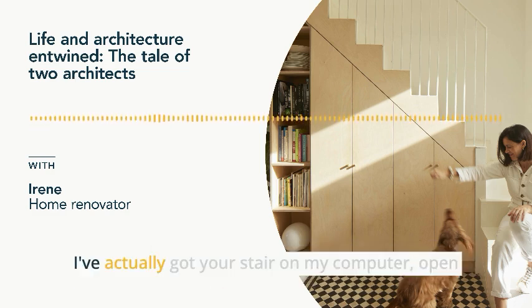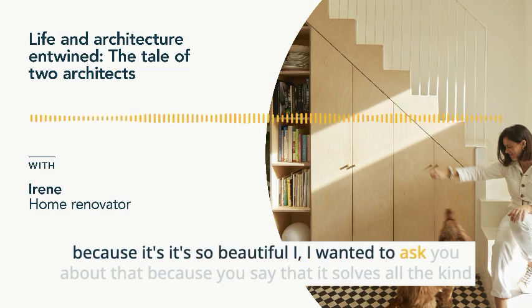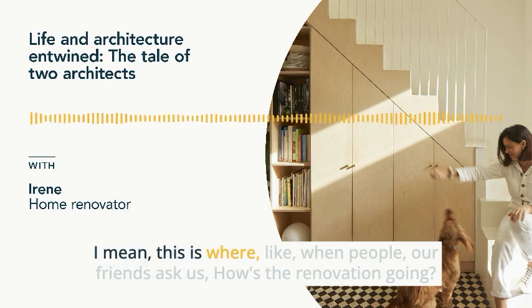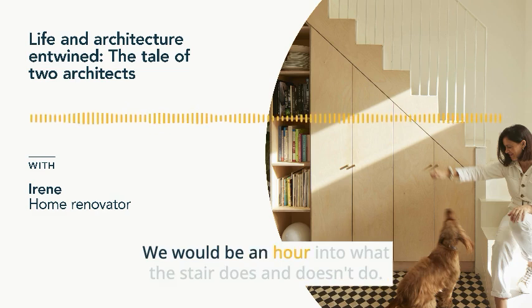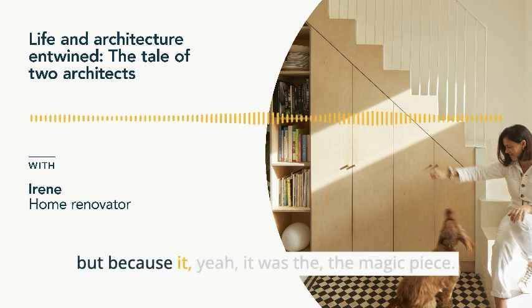I've actually got your stair on my computer open because it's so beautiful. Oh, thank you so much. Did you say that it solves all the kind of layout problems, the fact that you repositioned it? I mean, this is where, when our friends ask us, how's the renovation going? We would be an hour into what the stair does and doesn't do. So I'm really sorry, and I hope I don't do that. But because it was the magic piece.